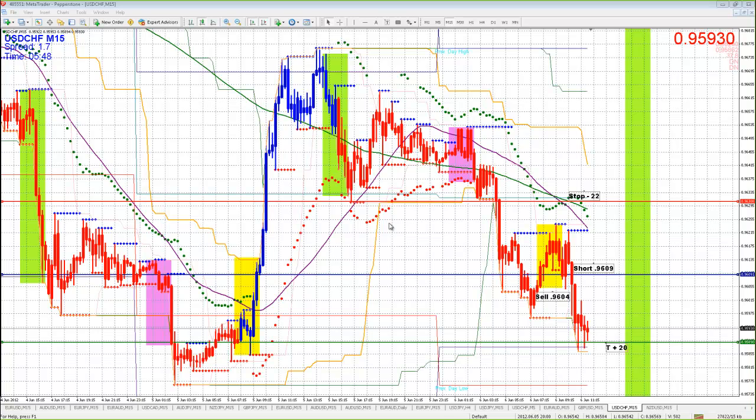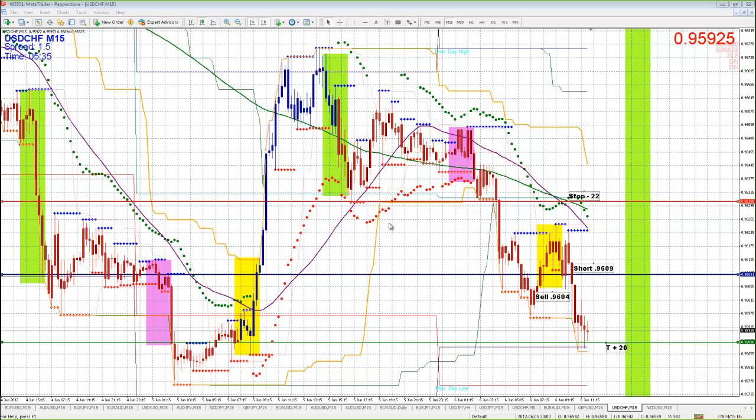Okay, everybody, this is a wrap-up of the trades for today. Today is Wednesday, June 6th. We had a total of 5 trades placed during the London/Frankfurt session. You're looking at the dollar Swiss.